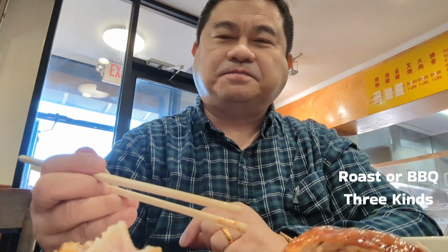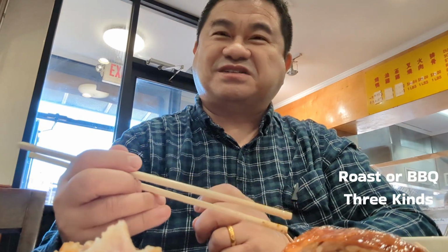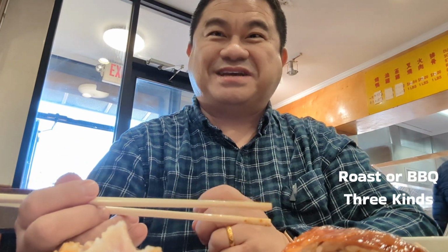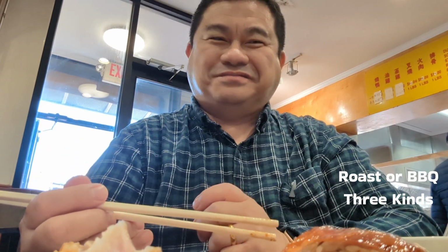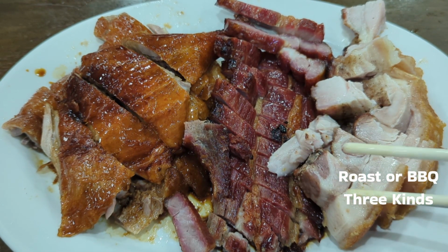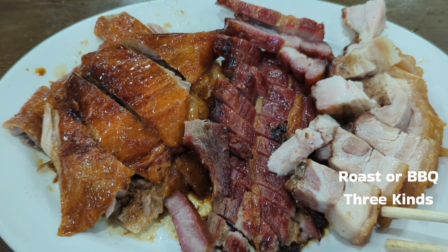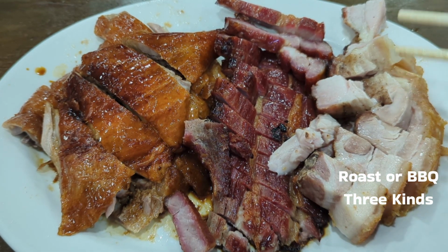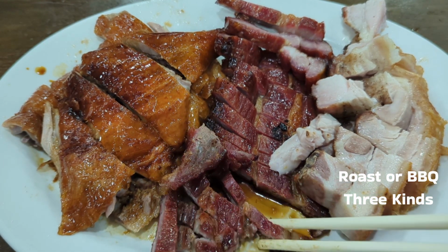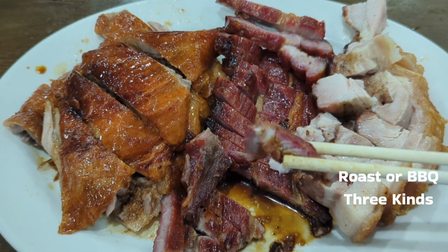I really like this. And you know, I've read that this place has been around for a couple of decades, so by the quality of the meats that I've had, all three of them, they're excellent. If I were to rate the three meats, I would say the duck is number one, the roast pig is number two, and then the roast pork is number three. But that flavor is spot on. There's a reason why these guys have been around for such a long time.